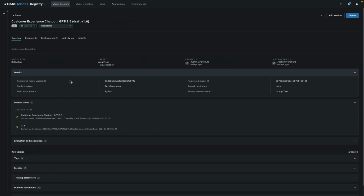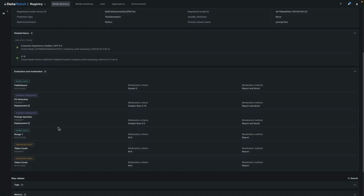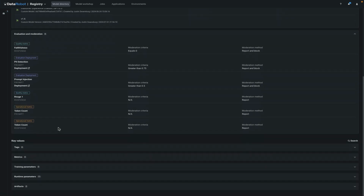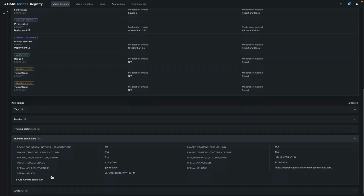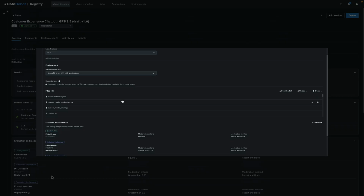For each of them, you can click in to review the versions and link out to underlying model assets. You can see the code and view exactly how the model was created. You can review a trace log of the actions and updates, and view all of the evaluation and guard models attached. This is key to ensuring solid governance.